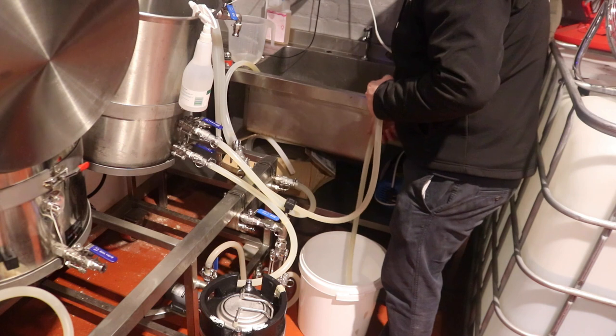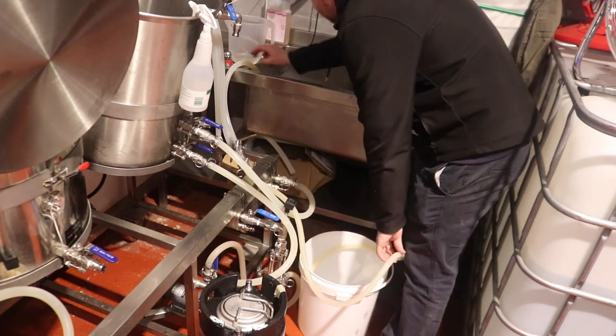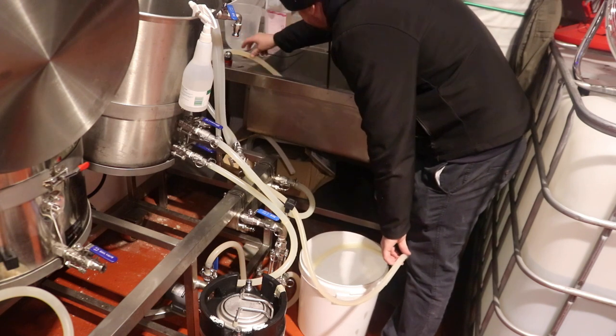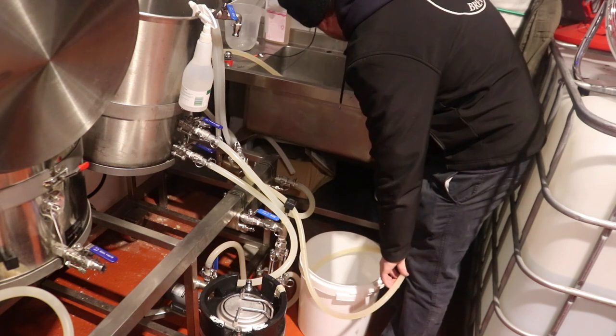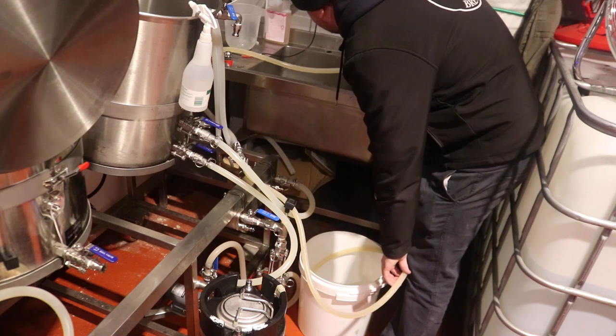Right, we have beer in the line, but it seems to just be backfeeding a little bit because of an airlock. So we'll get rid of that first. There we go. Don't want to see any airlocks in there, of course.